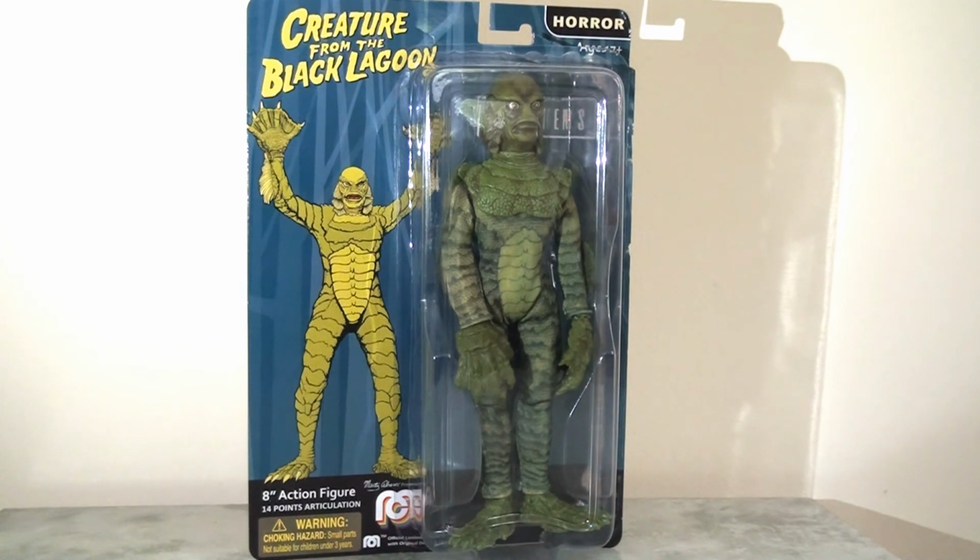I have to say, this is probably my personal favourite of the Universal Monsters. I'm not hugely enamoured with the film, it's fine, but really it's all about the design of this costume. I just absolutely love it. There's just something about it I just think is really cool.